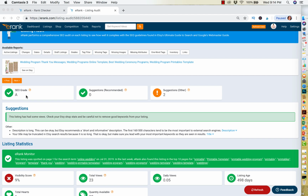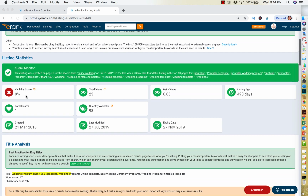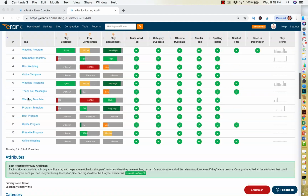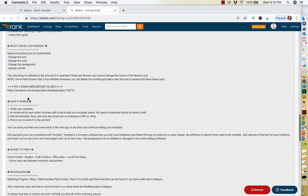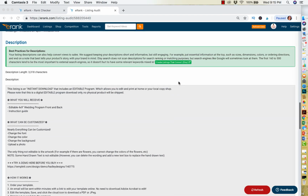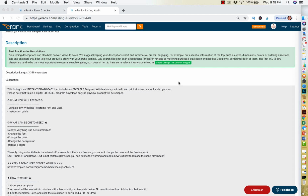Now, how it works is it's going to give you an A base if you did everything in the checklist. So if you have a title, check. If you added category attributes, check. If you added all 13 tags, check. If you added more than 7 images, let's say you added all 10 images like this person did, you get a check mark. You're consistent with it. You added all the images. If you have a long listing description, it gives you a check mark, well, you did great with that.